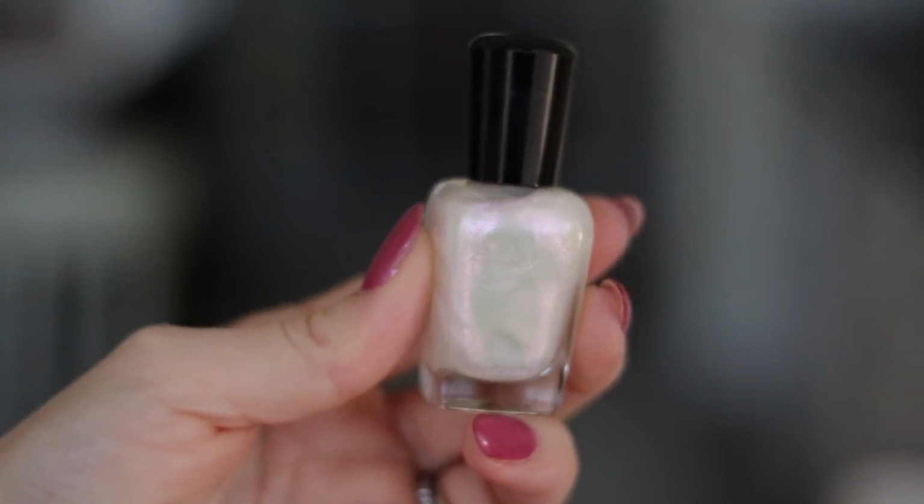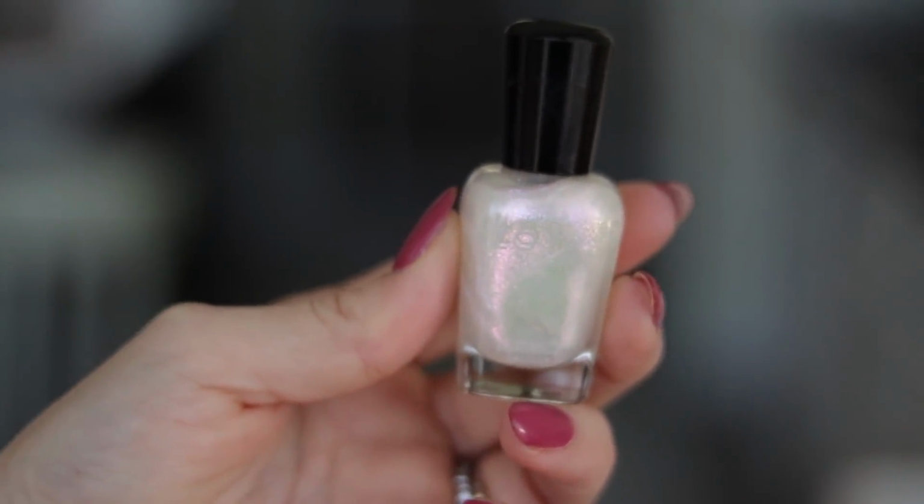Anyway, I got tons of compliments when it was just that. But they re-released with the collection. I don't think this is a new shade. This is a nail topper called Leia, like Princess Leia, spelled L-E-I-A. I didn't do a little swatchy swatch, but I put that over this and got so many compliments. Everywhere I went, even from men. Men never notice fingernail colors.